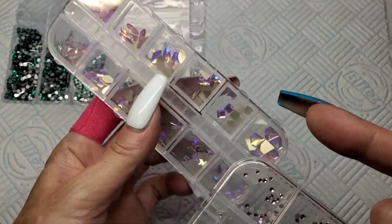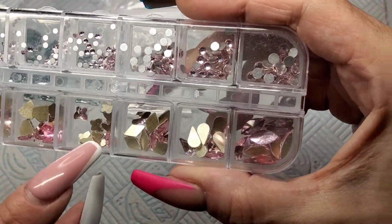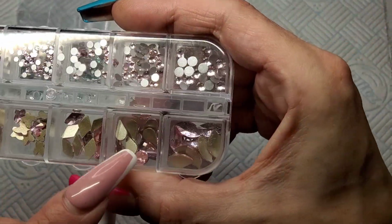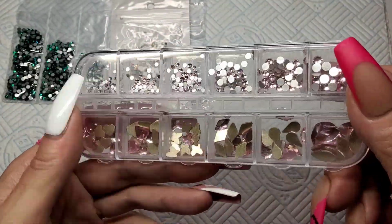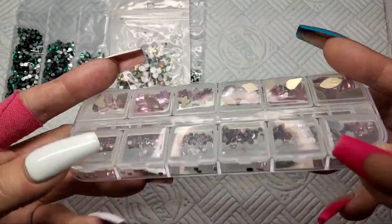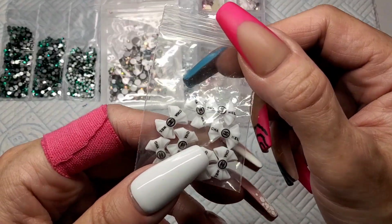These are beautiful though, they really are. So yeah, you get hearts, diamonds, butterflies, different shaped diamonds, teardrops, horse eye, and then you get a little handful of the normal ones. So I like them. Cute.